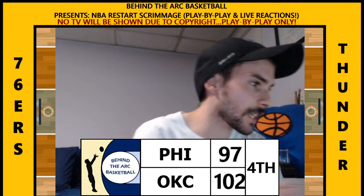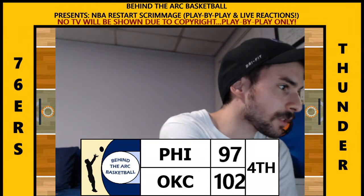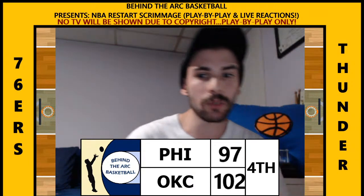The Thunder, they pulled their starters out early. Bazley's played 26 from the bench. But Gilgeous-Alexander, he played 24. Adams played 22. Chris Paul played 20. Gallinari played 21. So they found themselves down by 21 when they were playing against basically OKC's bench players, up against Philly's starters still. But yeah, what a comeback, man.